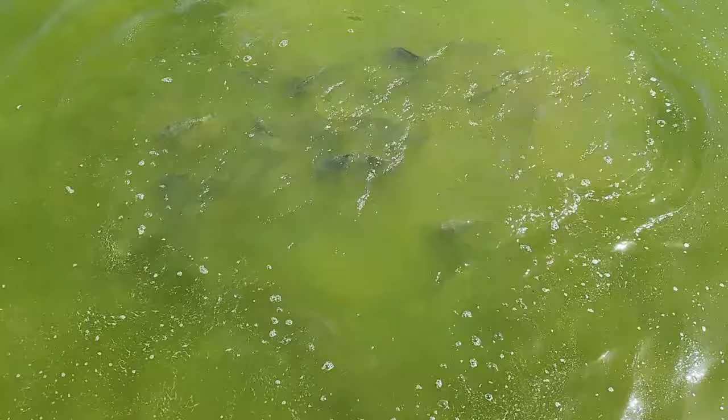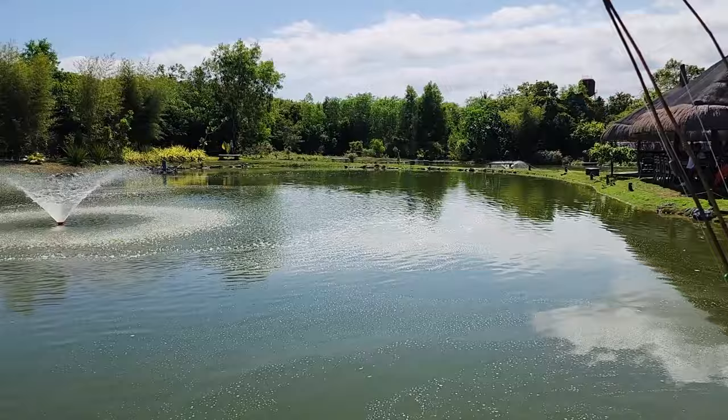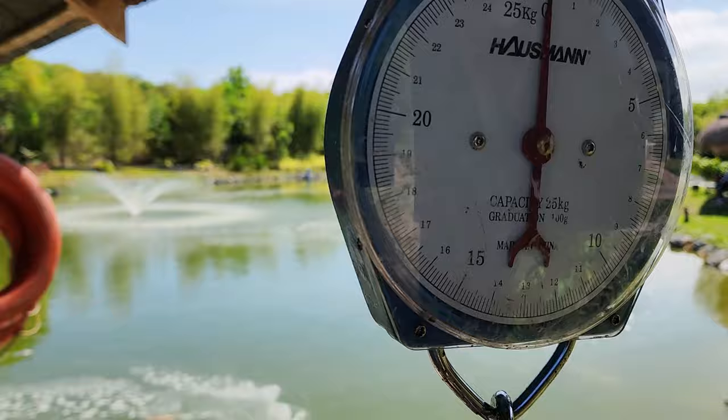For those who are interested, they're probably about 400 grams, these ones here. So you're probably going to spend about 600 or 700 pesos in total. Get a really fresh fish. You can weigh them when it goes up to 20 kgs.